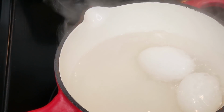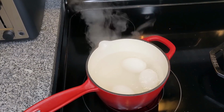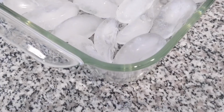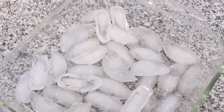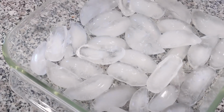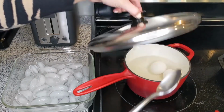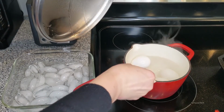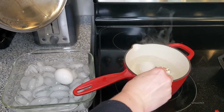You're going to put a lid on it to make sure. See, now it's boiling. Put a lid on it, let it boil for 12 minutes. Take the lid off afterwards, and then you're going to get an ice bath prepared. Yes, we're going to have our Scandinavian eggs, just kidding, but they're going to go in an ice bath. They're going to sit in this ice bath after they come out of the boiling water to help take the eggshells off a little bit more easily. So they'll sit in the ice bath for about 3 to 4 minutes.